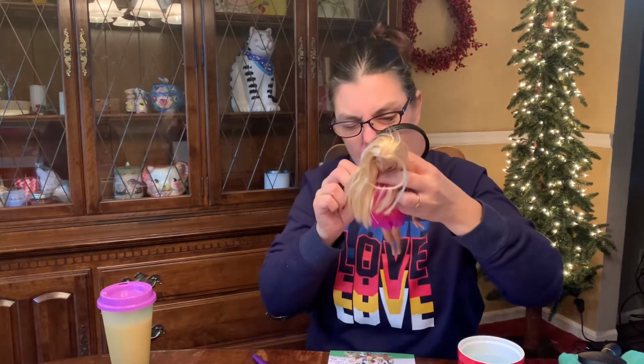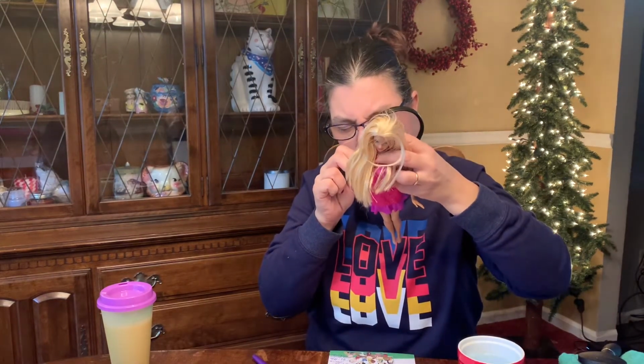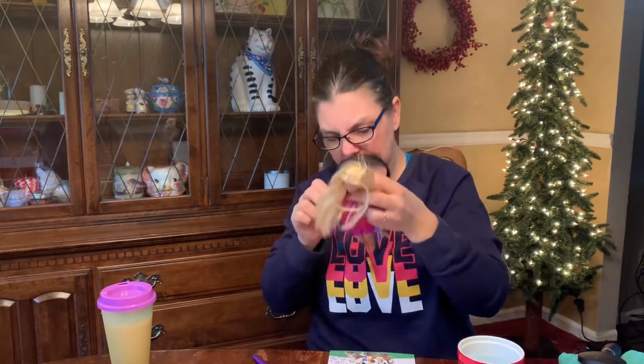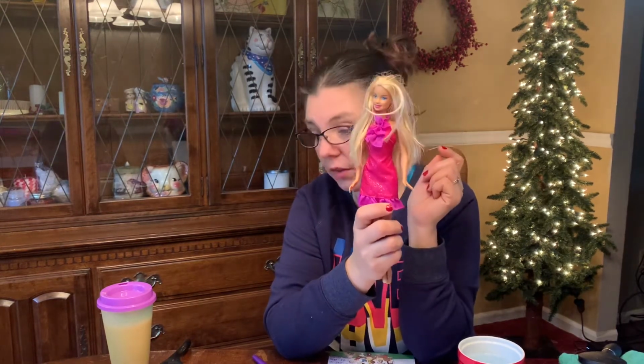So let's look at this one. This one says 1998 Mattel Inc. 1999 Mattel Inc. China. So this one was made in 99, you guys. So this one is barely vintage, right? Because we said 2001 is vintage, so she's just kind of right on the cusp.